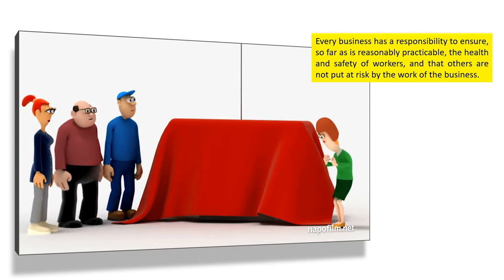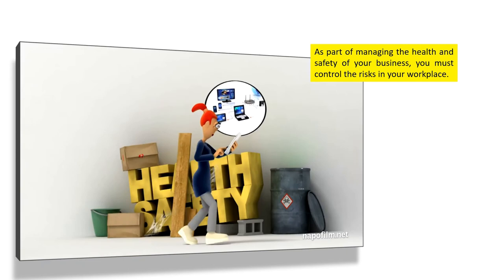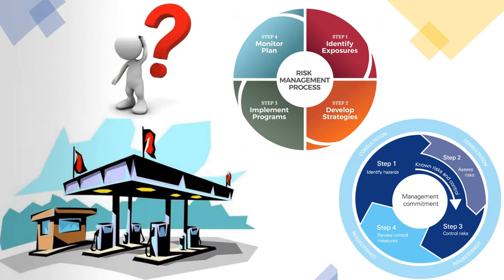Under the Health and Safety at Work Act 2015, every business has a responsibility to ensure, so far as is reasonably practicable, the health and safety of workers, and that others are not put at risk by the work of the business. As part of managing the health and safety of your business, you must control the risks in your workplace. To do this, you need to think about what might cause harm to people, and decide whether you are taking reasonable steps to prevent that harm.